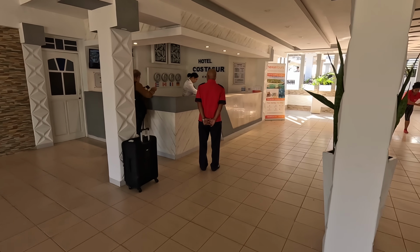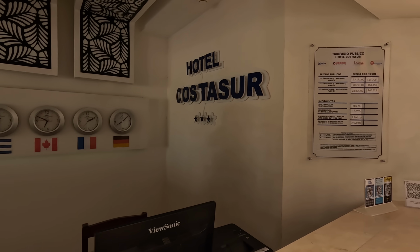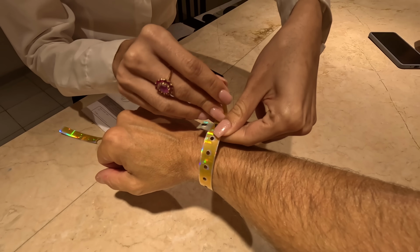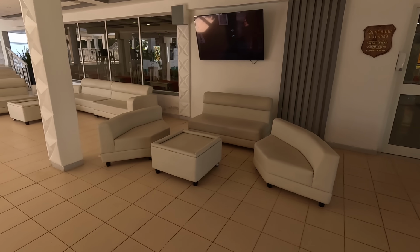Right behind me is the main lobby, and that's where you do check-in. They have a simplified process. Someone puts a band on you, double checks your passport, gives you a key, and away you go. Check-in here is at 4 o'clock and check-out is at 2 p.m. So if you're a late sleeper, guess what? You get a few extra hours compared to most resorts here.